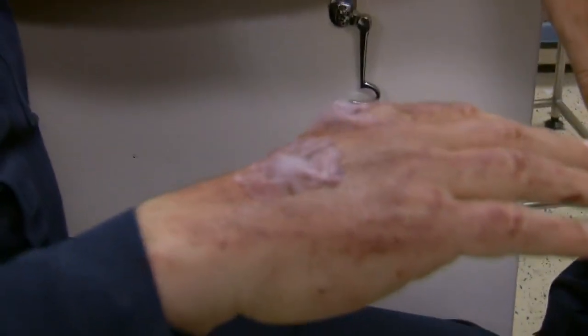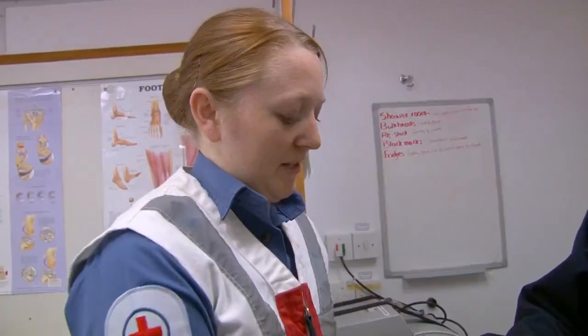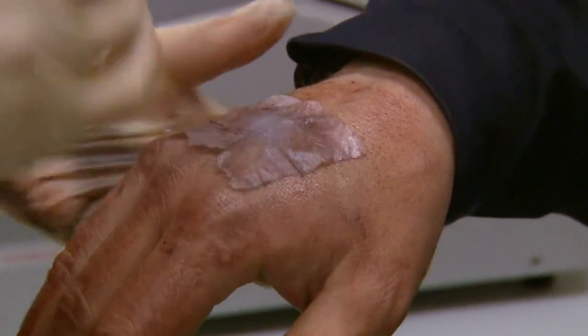We're just going to be there as a bit of a hindrance to the initial attack. It's going to be burns because we're having a main machinery space fire. This here is just a really cheap way of making the hands look like they've blistered up, so we just get some Vaseline and some tissue paper and just put it over the top.